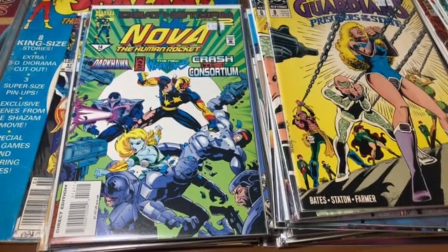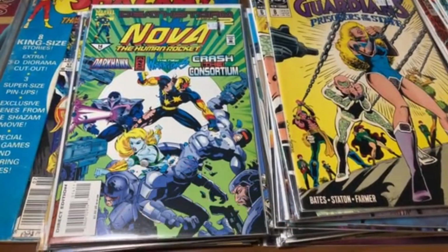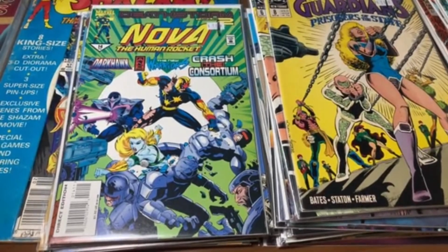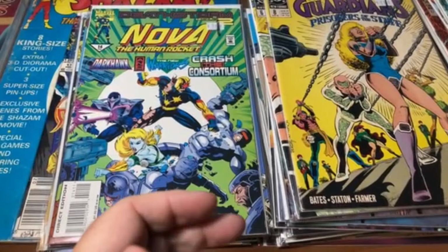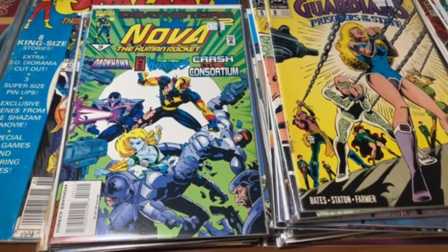So, yeah, I keep thinking I'm going to complete my collections, but I keep on getting more things that I need to complete. So it's like I'm going down new rabbit holes. This is the thing about comic book collecting. You'll never get a comic book collection complete because you're constantly getting other things and needing to complete those.